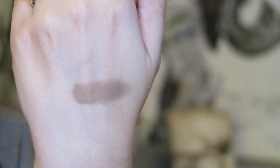The little tools that it comes with are not the greatest, but I actually do like using this little brush that it comes with. You need a separate spoolie, which is my only major complaint with this, but the actual powder in here is really nice. I don't know what the other one is like, but this one really suits me, and again, I'm getting a really natural looking brow.